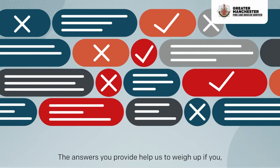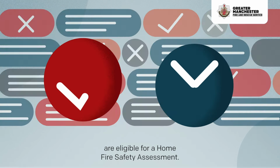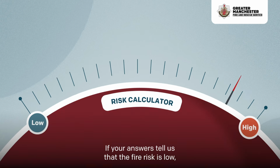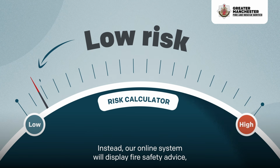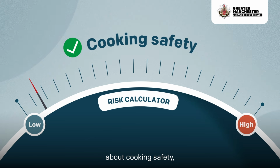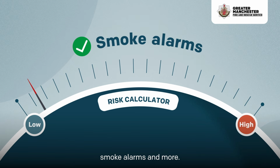The answers you provide help us to weigh up if you or the person you're providing care and support for are eligible for a home fire safety assessment. If your answers tell us that the fire risk is low, we won't need to visit to deliver a home fire safety assessment. Instead, our online system will display fire safety advice based on the answers you've entered about cooking safety, electrical safety, escape planning, smoke alarms and more.